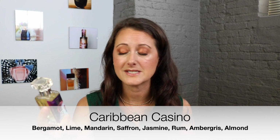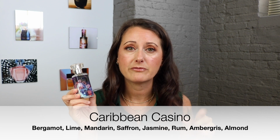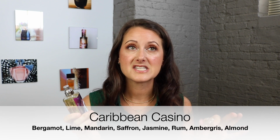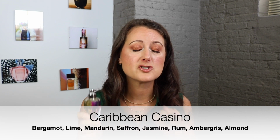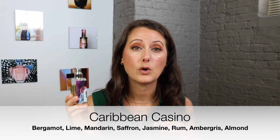This is one of the first Dua fragrances that I ever picked up. This is a fragrance called Caribbean Casino. This is one of their hybrid fragrances, and this is a mixture of Baccarat Rouge 540 and Creed Virgin Island Water. This is so good. I do not even like the Baccarat Rouge 540 scent profile anymore. I'm so completely over it. But this is a fragrance that I will never be over.